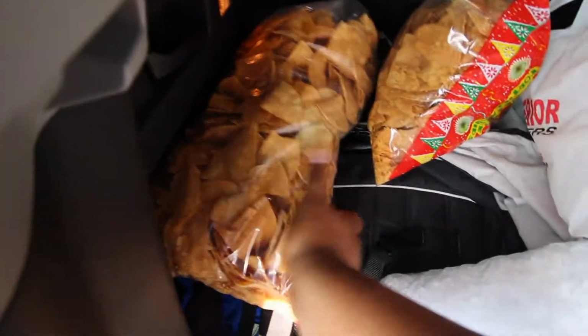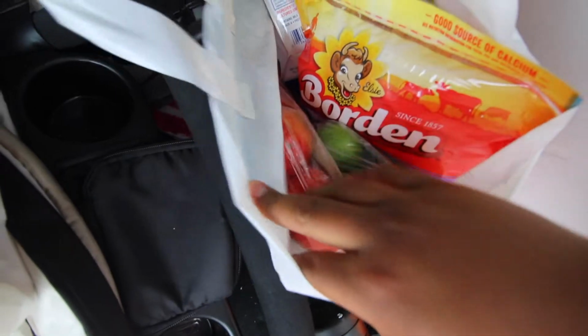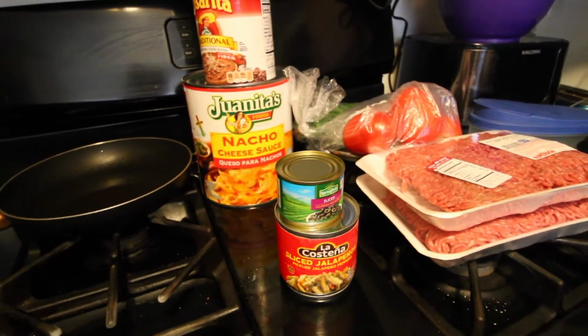Hey guys, so I already went to the market and got everything that I needed. Now I'm gonna show you what we got. Today we've got a bunch of chips from Superior, some ice, some ground beef, a lot of vegetables, and some Squirt. So I'm gonna start preparing the stuff for the nachos later.